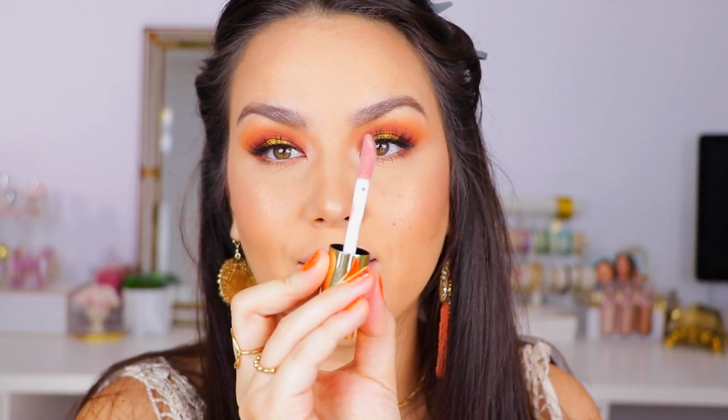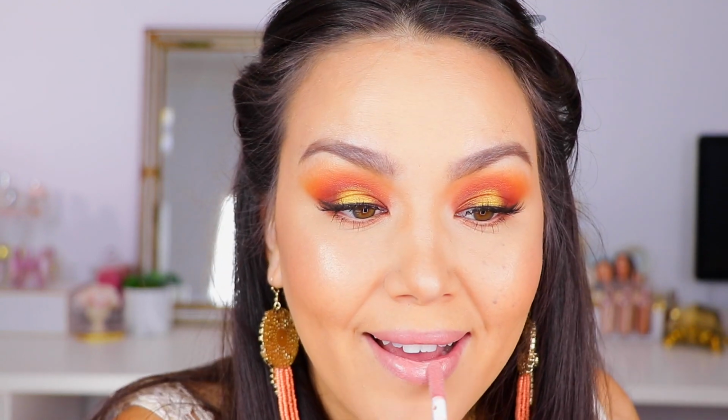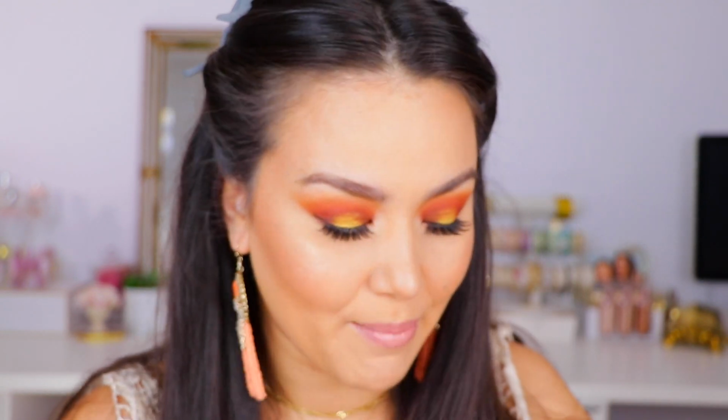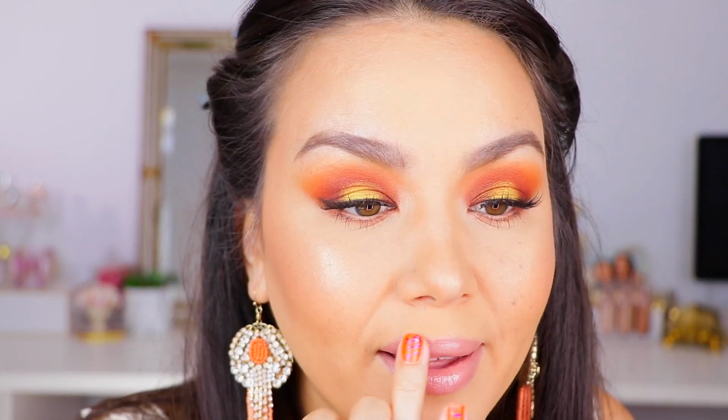Ooh, it has one of those large doe foot applicators. It kind of has a slight peppermint scent. I guess I did not need a lip liner because this is freaking pigmented. Holy cow. I didn't think they were gonna be like this. While I do love this color, it doesn't go with this eye look, so I'm gonna have to change it, but I can already tell this is going to be promoted to a purse lip gloss.